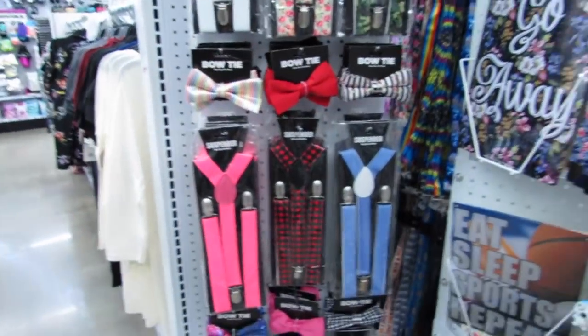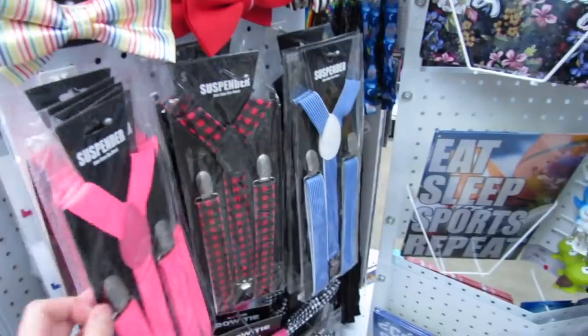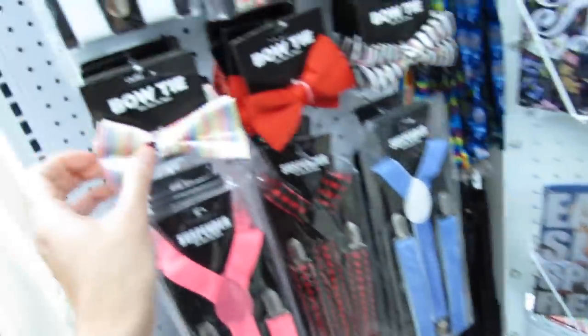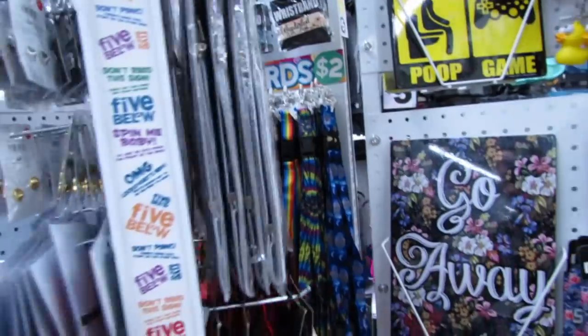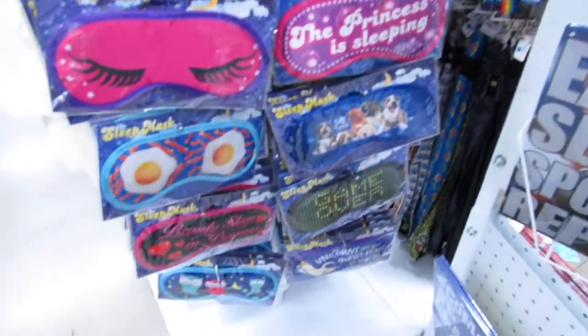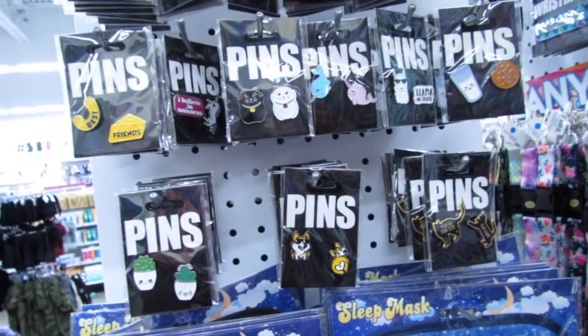And they have some bow ties and suspenders and things like that back here. Let's see, how much are they? The suspenders are $5. The bow ties are $3. And then they also have some cute eye pillows back here, and some really cute enamel pins.